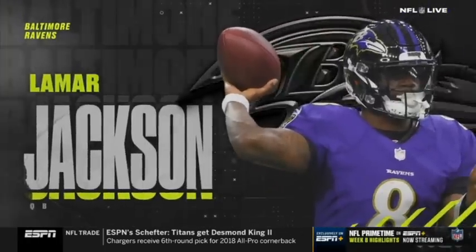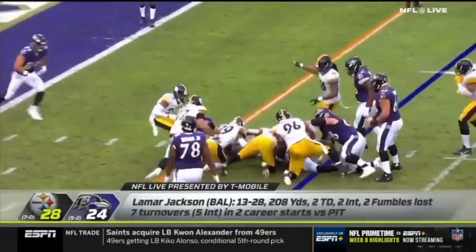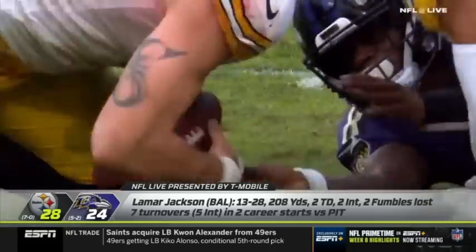He's not even familiar. How about Lamar Jackson and that Ravens offense, though? He said he was to blame for the loss with his turnovers. And Steelers head coach Mike Tomlin said this after the game about Lamar Jackson.